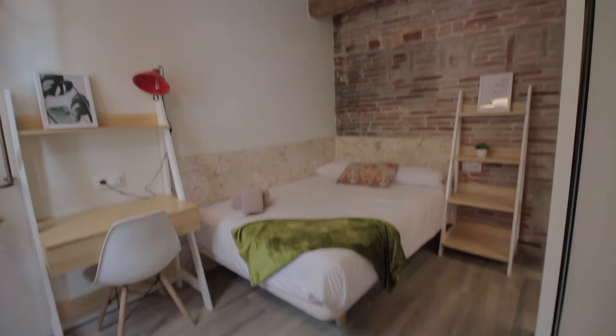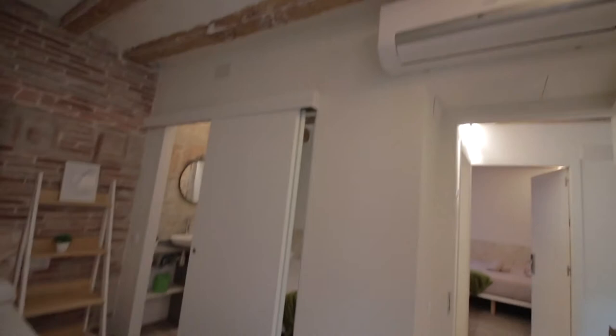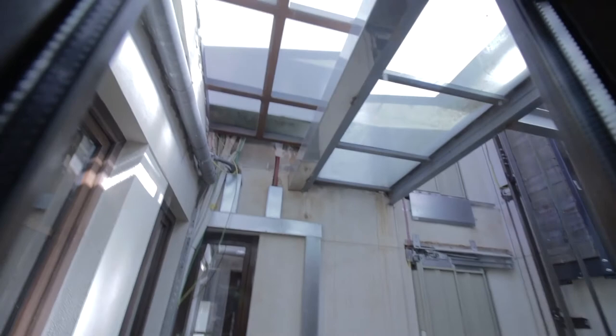Then the fourth with a double bed, desk with chair and lamp, the shelvings. There's an ensuite bathroom here as well and its AC unit. This is the internal patio, so it's very well ventilated and quiet.